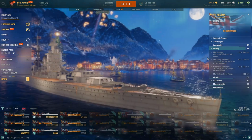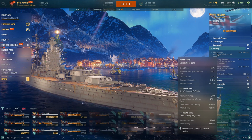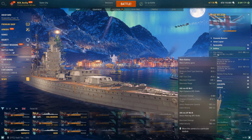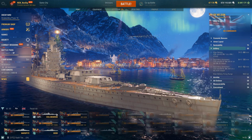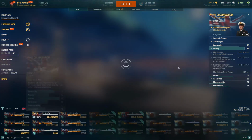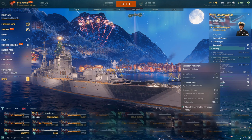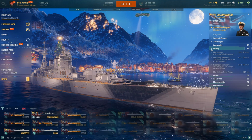But let me show you the Nelson. Only 406, 30 seconds, and 45 seconds. So 30-second reload, additional 4 seconds, and a 47% fire chance at 18.2 kilometers. Not much difference. The guns are a teeny bit weaker, but we're not talking a lot here. Now, for me, I also suspect this has a bit of secondary to help me out. 7.4 kilometers, 8.5% fire chance.